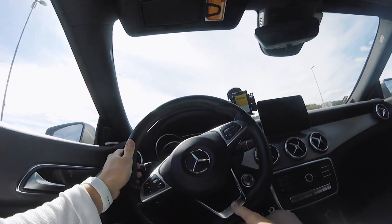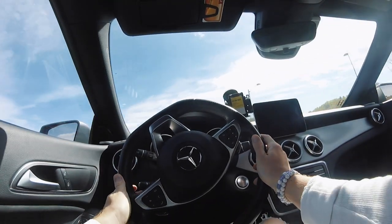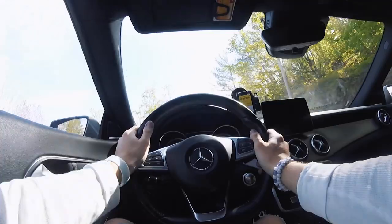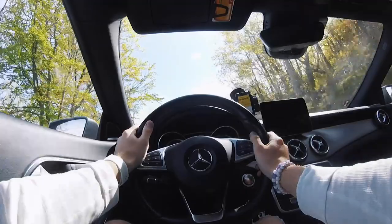So today I want to go out and try to do some car photography. I'm not that good at car photography, so I want to get better at it, and I also want to do a kind of POV video of driving the car, showing it around, and of course taking photos and some b-roll of the car in itself.